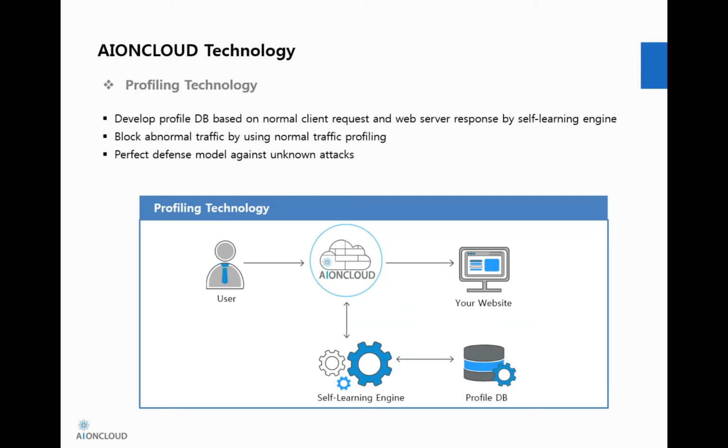The second technology is profiling technology. WAF makes its own profiles to know what is okay for you and what is not, by using a self-learning engine. By using this self-learning engine, WAF blocks abnormal traffic and can separate the bad ones from the good ones, so that it gives you a perfect defense model against unknown attacks. We cannot rely entirely on pattern-based approaches, so we need this self-learning engine to protect our servers and our valuable data against unknown attacks.